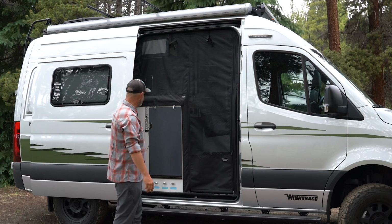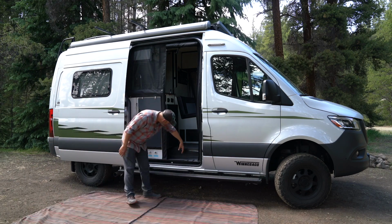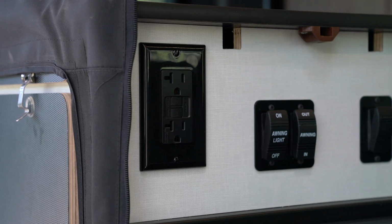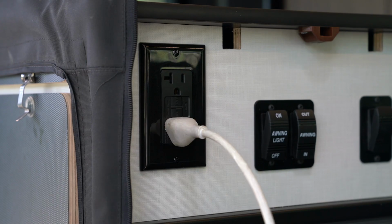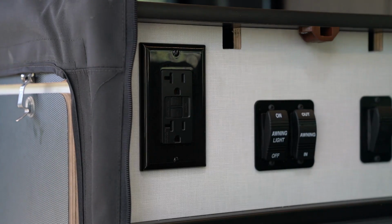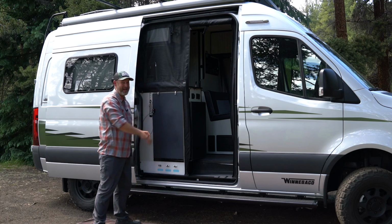There are no longer power outlets in the back. They have been moved to the inside, which I think is a really nice touch. It keeps them out of the elements. We have a 120 outlet here and a 12-volt outlet here, all right here with easy access to the brand new table.